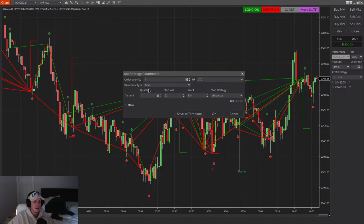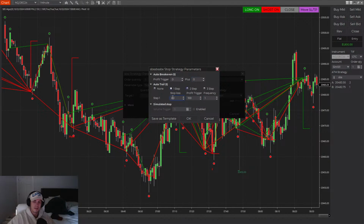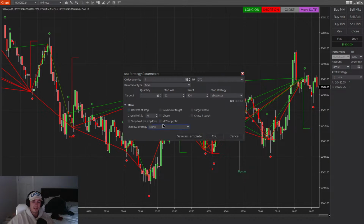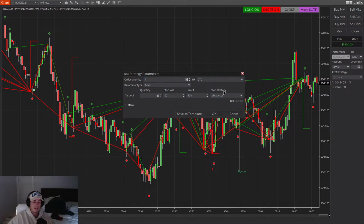Gotcha. Yeah, but for the update, I'll make sure everyone knows. Keep your order quantity at 1. Keep your target at 1. Set like a 50 tick and 100 tick, something like this. And then the stop strategy, this is up to you. I haven't messed with anything in here, so I would recommend just keeping it like this.